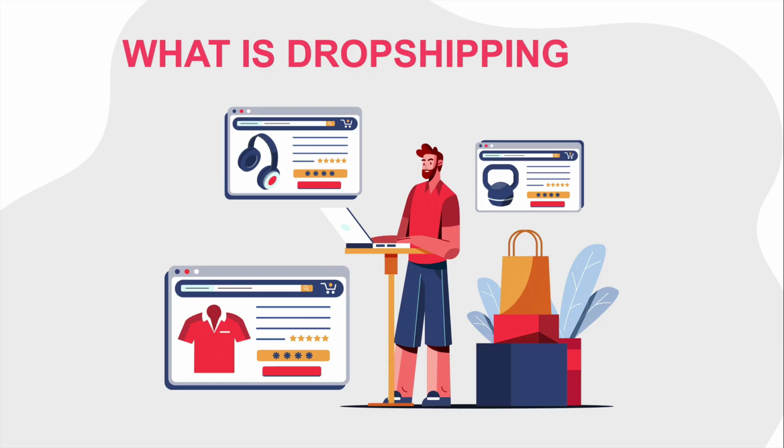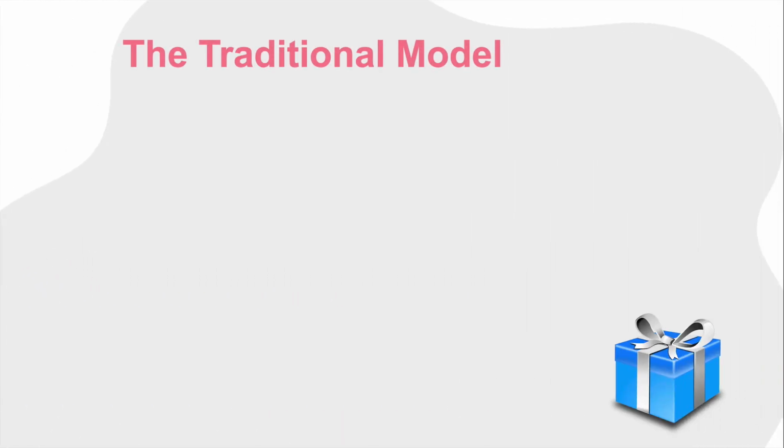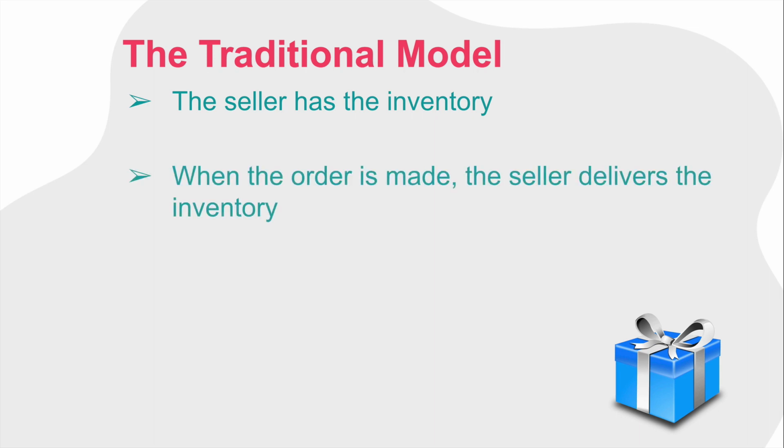Now let's go over what exactly is dropshipping. And to help us understand what exactly dropshipping is, we have to understand the traditional business model first. Traditionally, you as the seller would store the inventory. You can either create it or buy it somewhere else, but you have the inventory. And when the order is made, you, the seller, deliver the inventory to the buyer, whether it's delivery firsthand by you actually making the delivery or you shipping it.